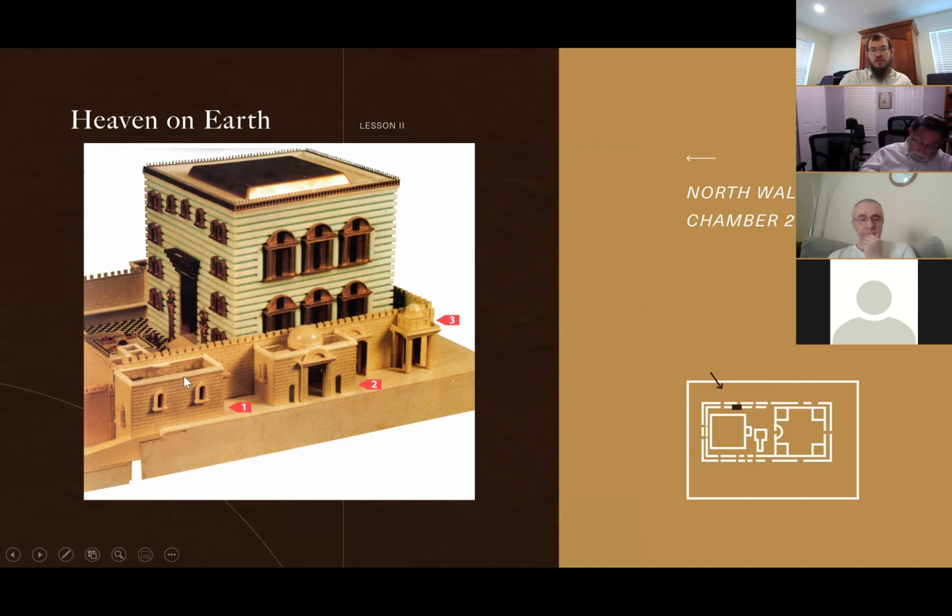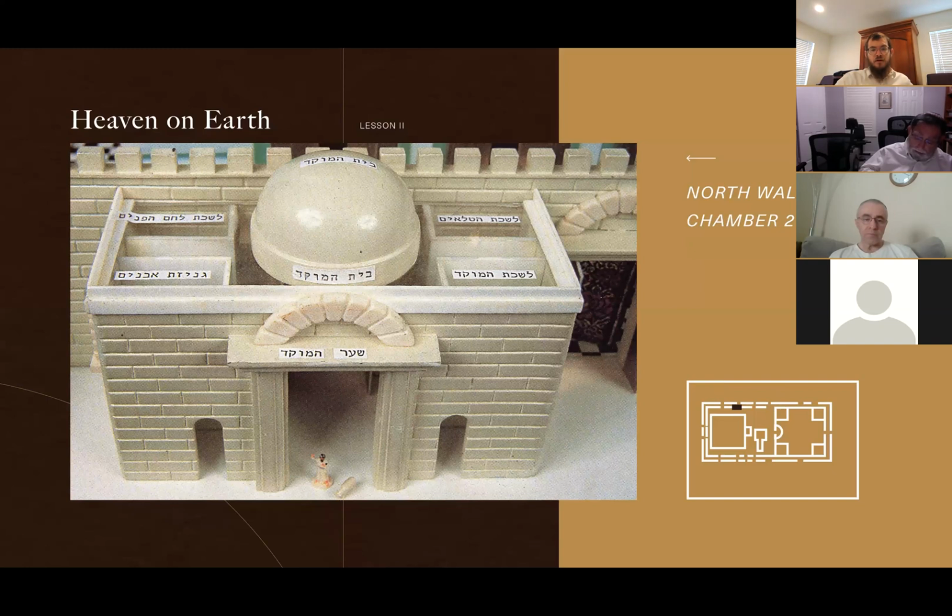So we discussed one already. That's the one that we spoke about. That was for the high court, for the Sanhedrin, etc. So let's see what else was along the wall. All right. So the second chamber along the northern wall is called the Beit Hamikdash or Shar Hamikdash, and inside there's going to be.